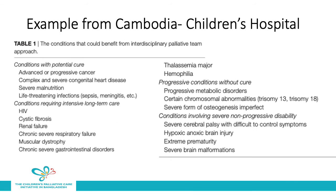This is an example of a hospital-based palliative care approach from Cambodia at a children's hospital. In this program, they identified children who had conditions which may benefit from palliative care approach. And these are listed here, including conditions with a potential cure, such as advanced or progressive cancer, complex and severe congenital heart disease, severe malnutrition, and life-threatening infections.